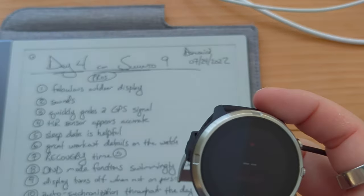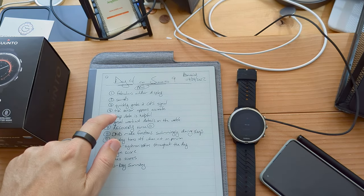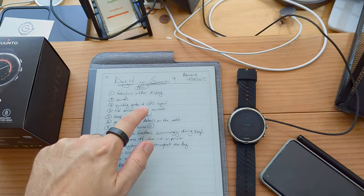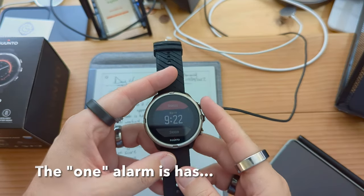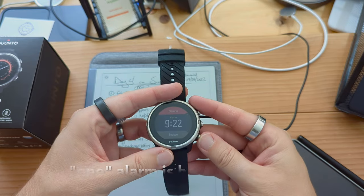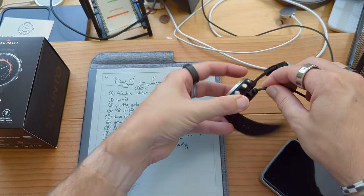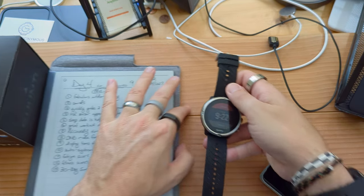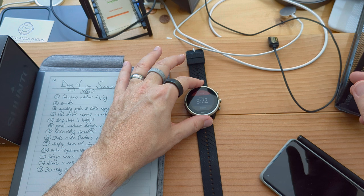Number three, quickly grabs a GPS signal. Number four, the HR sensors appear accurate, they're just inconsistent. And that's how loud the alarm is. So you can snooze it. And if you listen really carefully, you'll hear the vibration. Not much.